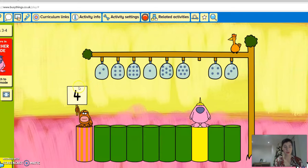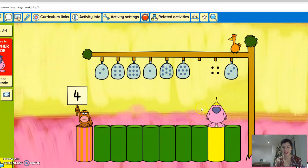Okay, what's he got this time? Oh, what number is this? Number 4. Okay, so we had 5. 1 less than 5 is 4. So we're looking for a balloon that has 1 less dot on than we found before. So can you spot 4 dots anywhere? Oh, how many has this one got? 1, 2, 3, 4. What do you reckon? Let's try that one. There we go. Hey, we're right.